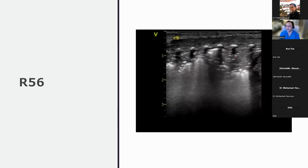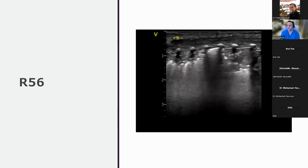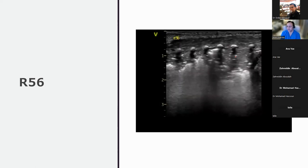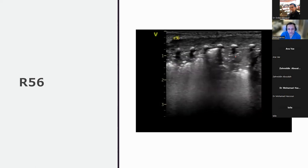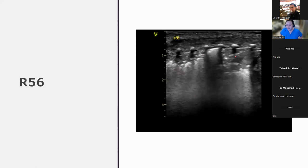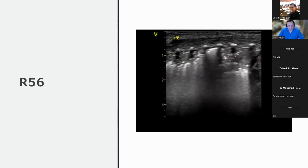Something that we were going to talk about today. Sorry? So somebody said transverse view. We're already doing a transverse view, but you could do a longitudinal view of each rib space, and that might give you more information. You might be able to see the shred sign better.